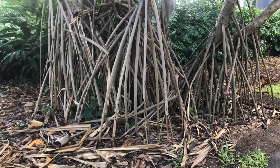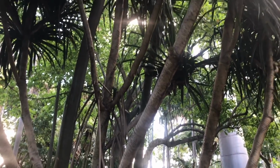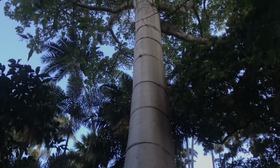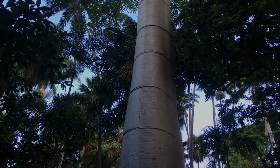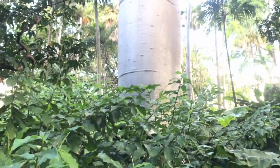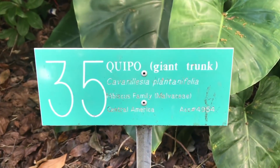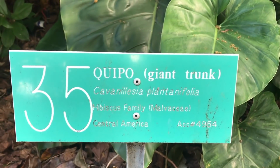Another one, looks like a bunch of them rooted together. This plant is really cool. It has this huge trunk. It looks almost like a caudex type plant. I don't know if you can call it that. It's just a tree trunk that's really wide. And this is the Quipo giant trunk. It's in the hibiscus family, or hibiscus, from Central America.